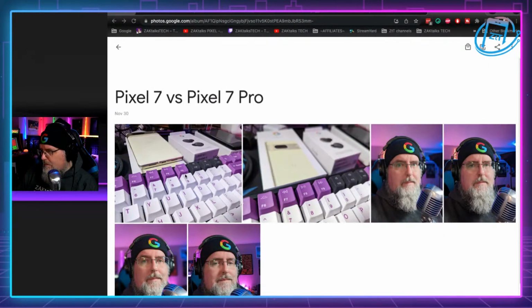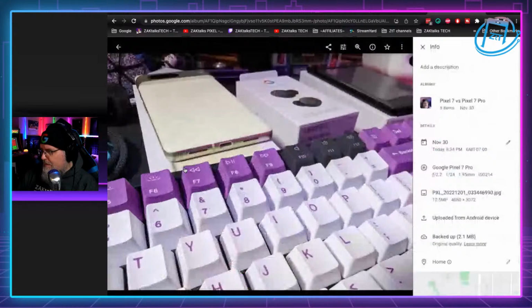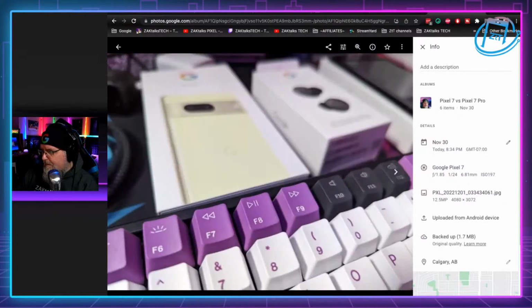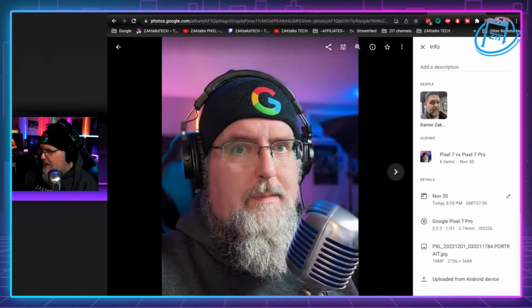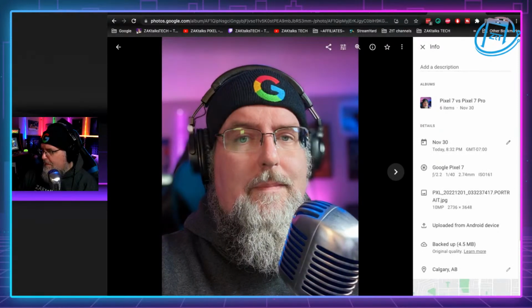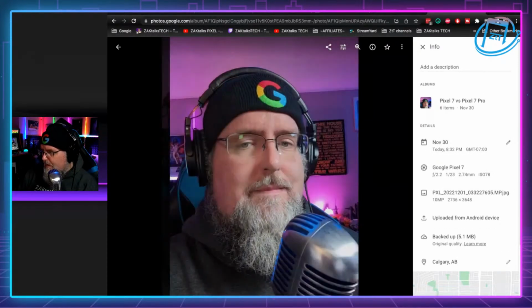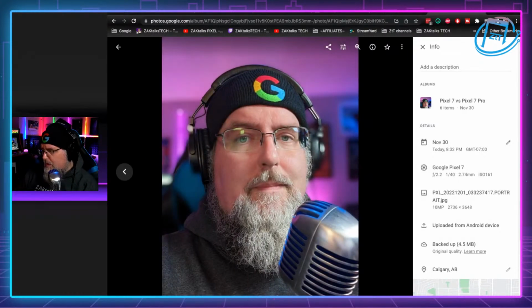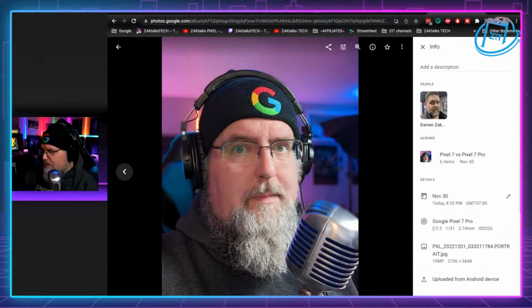So that's your Pixel 7 Pro. That's your Pixel 7. You can see that macro mode kicked in there on the Pixel 7. Okay. Here is your Pixel 7 Pro. So this is the Pixel 7 Pro portrait. Regular Pixel 7 Pro. Pixel 7 regular. So again, if we look at the portrait mode, here's Pixel 7. Here's Pixel 7 Pro.